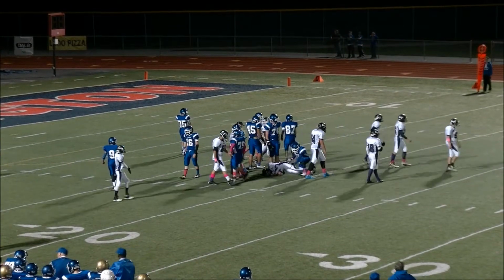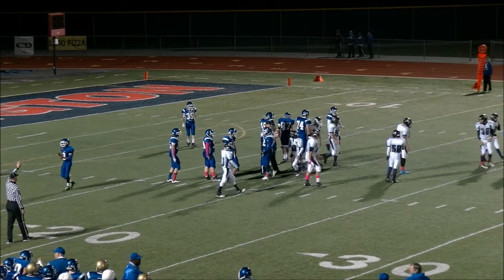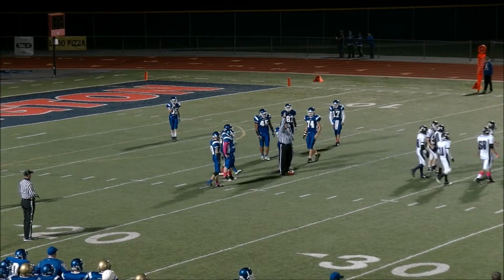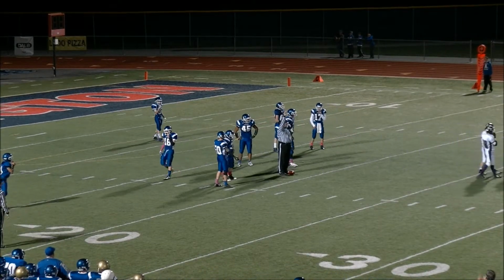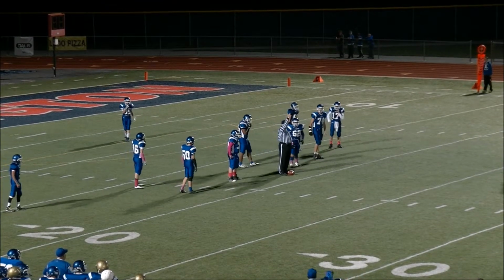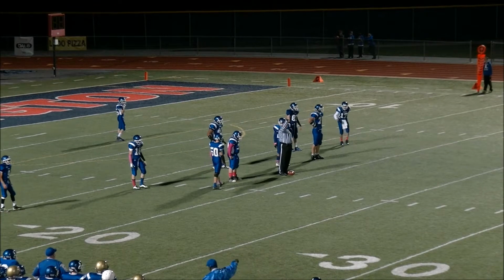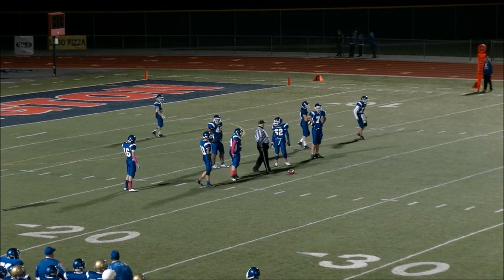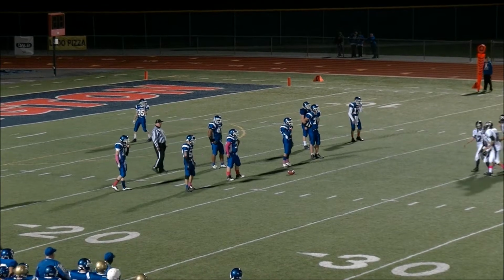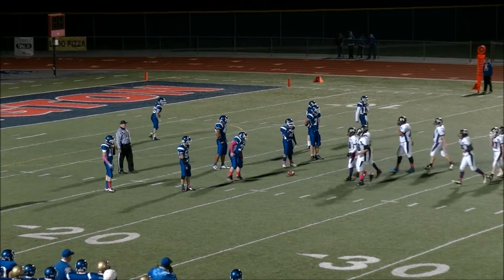Same play, it looks like. Try to run it to the right of the guard. This time picked up maybe 2, maybe 3. Let's call it 2. We'll bring up 3rd down, 8. Again, we're in 2-down territory here. 8 yards needed. Looking for something to go out to the edge here. Maybe left, maybe right.